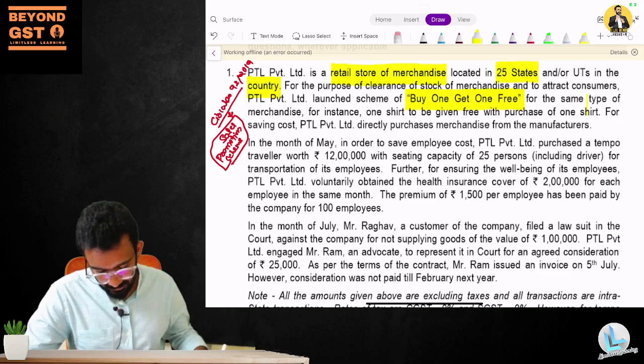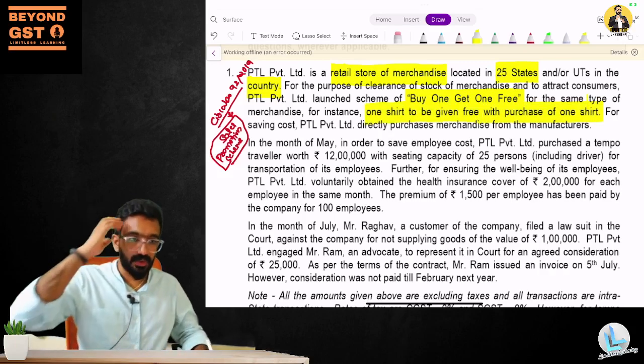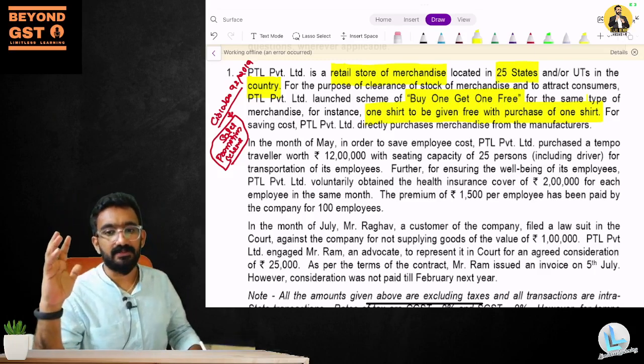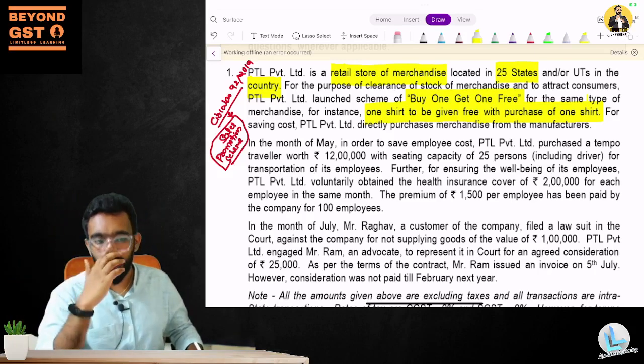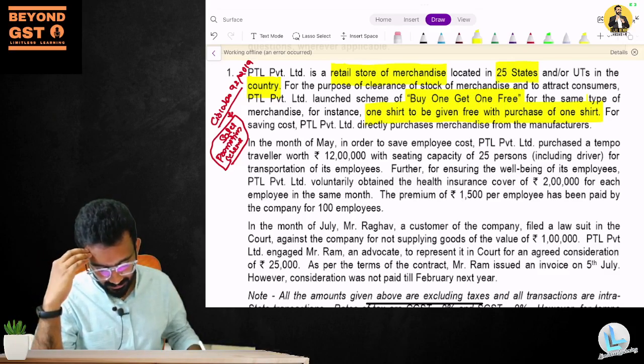For the same type of merchandise, for instance, one shirt to be given free with the purchase of one shirt. Buy one get one free. Your brain should now think about what is the GST implication on a buy one get one free kind of a model. For saving the cost, PTL Private Limited directly purchases the merchandise from the manufacturers.